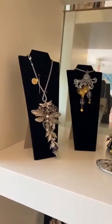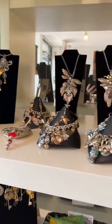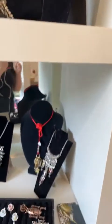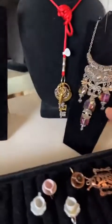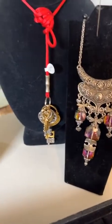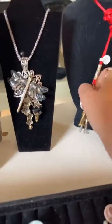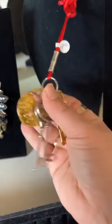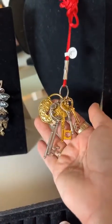And then we have, what else? Oh, we got more Carolyn Bruce stuff here. So we've got necklaces and bracelets, and she makes earrings and rings and all kinds of cool, different, unique stuff. This is the last, I think, or maybe there's more. Keys to Happiness. So these are not antique keys, but this is another little thing. These are $10.